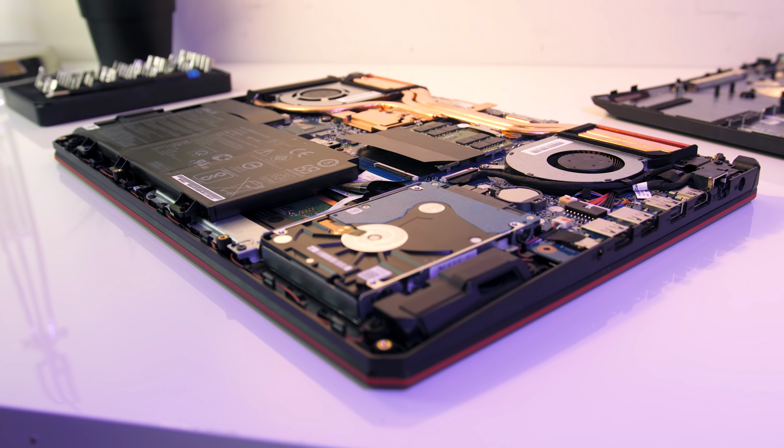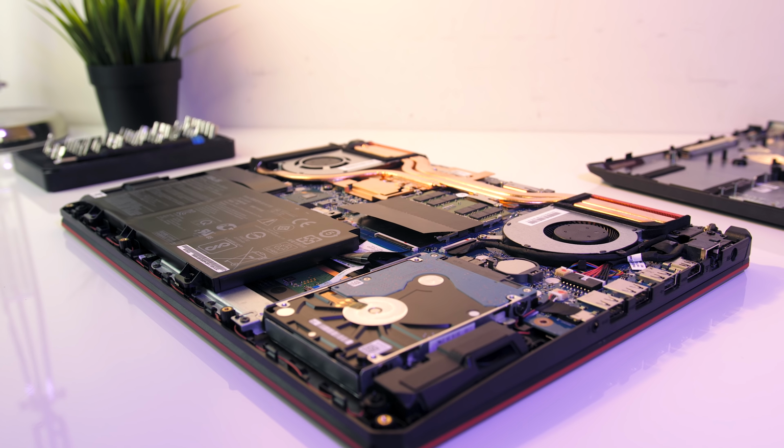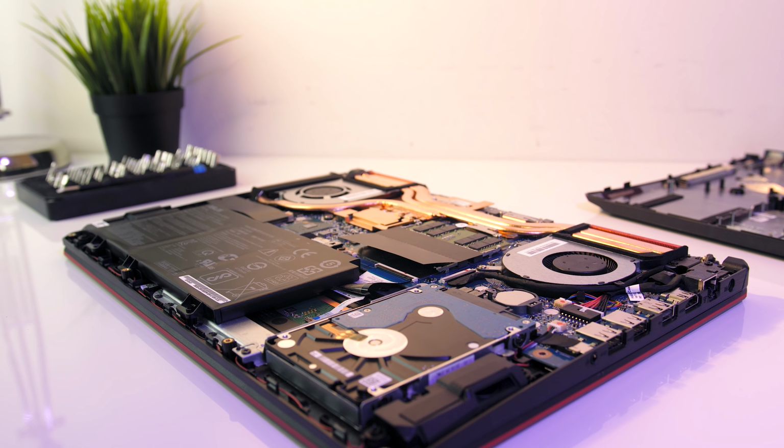At idle, the fan was still audible, even with the silent profile enabled. While gaming and under stress test, it was about the same, and around the same volume as most other gaming laptops I've tested, and then just a little louder with overboost mode and the fans maxed out.